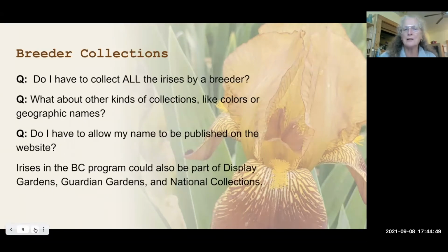So, frequent questions. People want to know, do I have to collect all of their irises? Well, my goodness, no. If you want to collect Shriner irises, you're going to need acres. So you can focus it down to a decade or your favorites or a color. The most rare ones is sometimes a neat way to look at it.